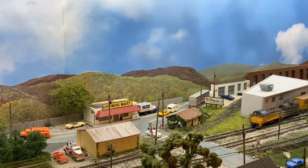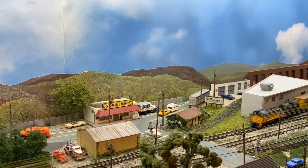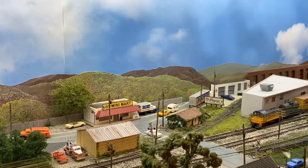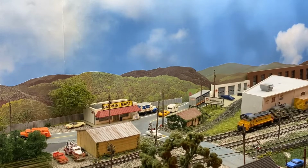Okay, we spotted the reefer and we're going to close the gates. And then we can back out of the spur and get the two cars we just left on the main and start reassembling the train to head back to the yard.